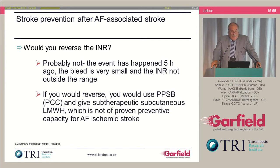Here's my opinion. I would not even reverse the INR. And I should tell you that, of course, this is a real patient. We did a follow-up CT. Couple of hours later, it did not change at all. We did an MRI a day later, and it showed that this was not the typical bleed, but a bleed from a cavernoma, which is a small malformation in the brain. We did not reverse it because we thought this is not going to bleed any further. We thought, we did not know that.